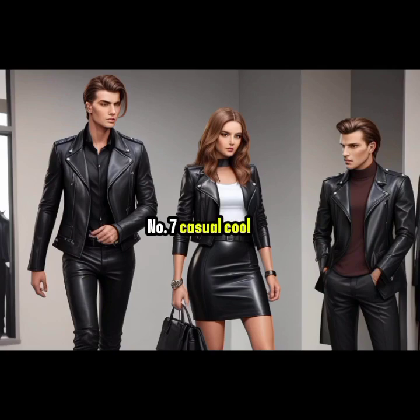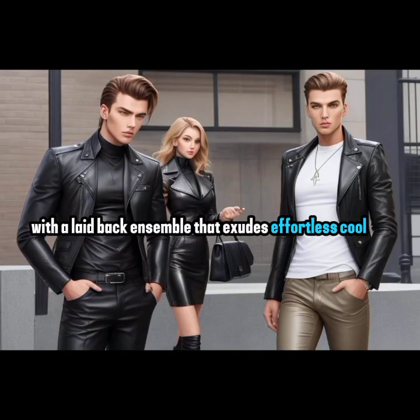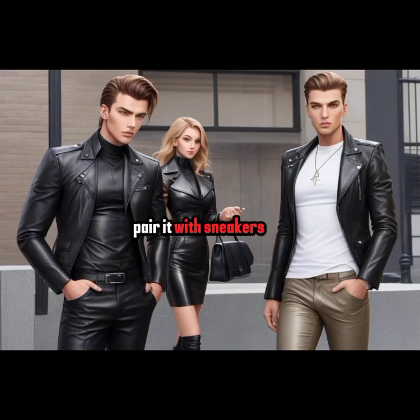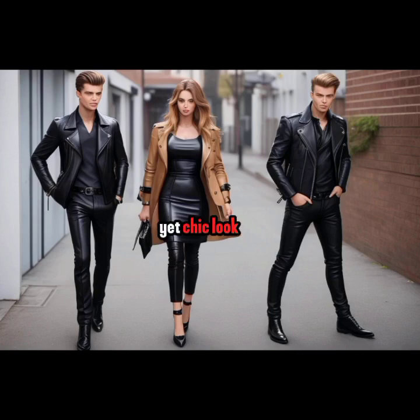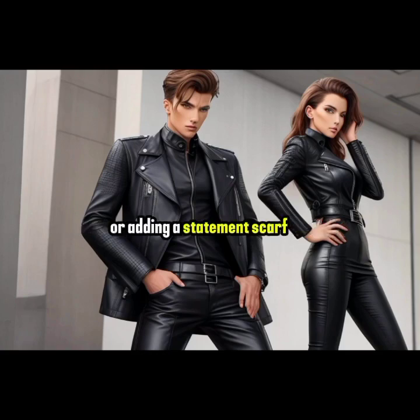Number 7, Casual Cool. Transition your leather dress from day to night with a laid-back ensemble that exudes effortless cool. Pair it with sneakers, a denim jacket, and a crossbody bag for a casual yet chic look. Experiment with layering techniques such as tying a flannel shirt around your waist or adding a statement scarf.